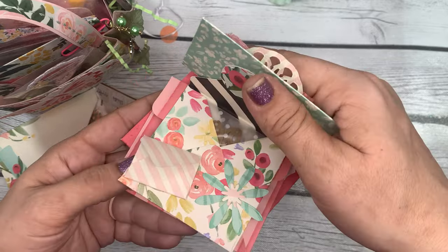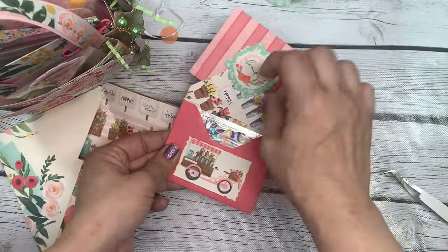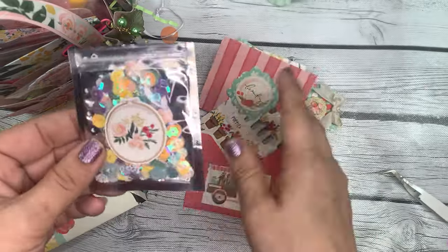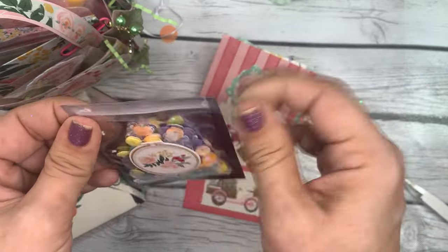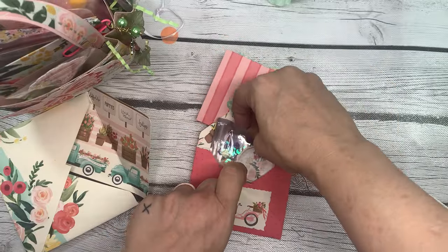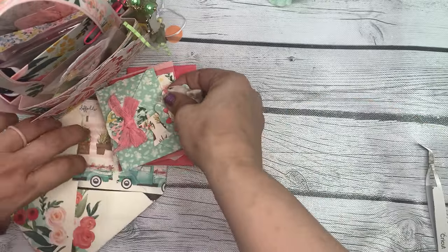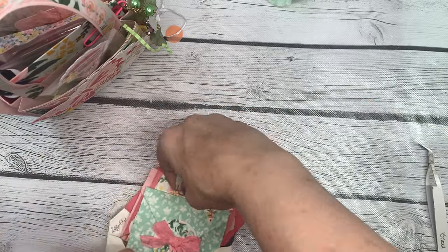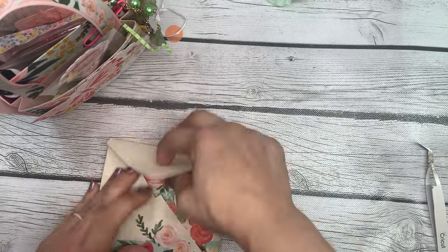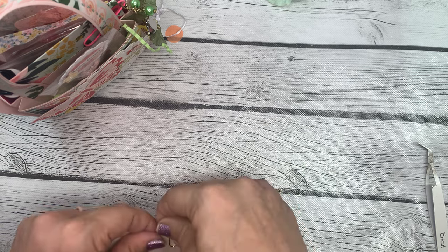So die cuts, tags, and then in this last one is a sequins mix. So I'm thinking maybe this was her crafter's choice item. Very nice. Cute little sequins mix for her swap partner. What a cute little presentation, as tiny stacked envelopes inside of an envelope. Gotta love that. Very creative.